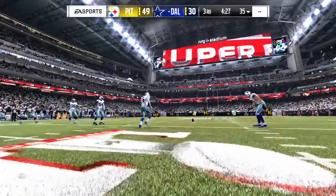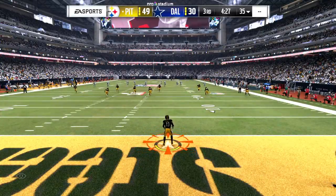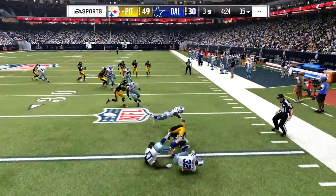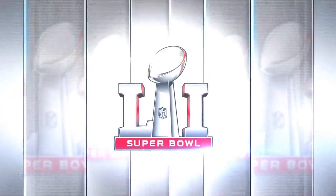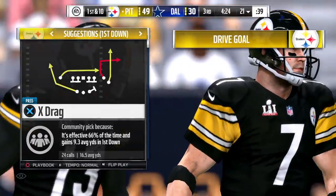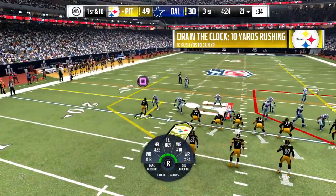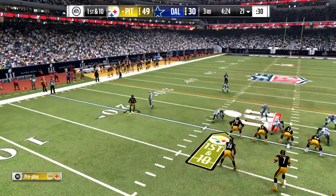Bailey now to kick it away after the touchdown. Fielded about a yard deep. Time for the Steelers offense now to get set for their first possession of half number 2. And he motions the wide receiver.